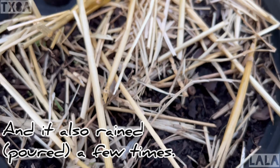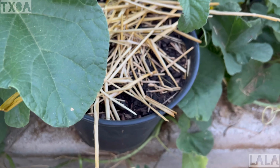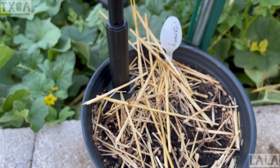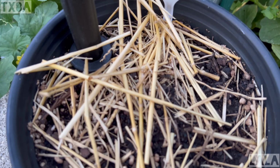Another thing I planted for the fall, garlic chives. Some kind of stick to it, and no garlic coming up yet. And the last thing over here is rosemary, and I don't have any of that yet either. Alright.